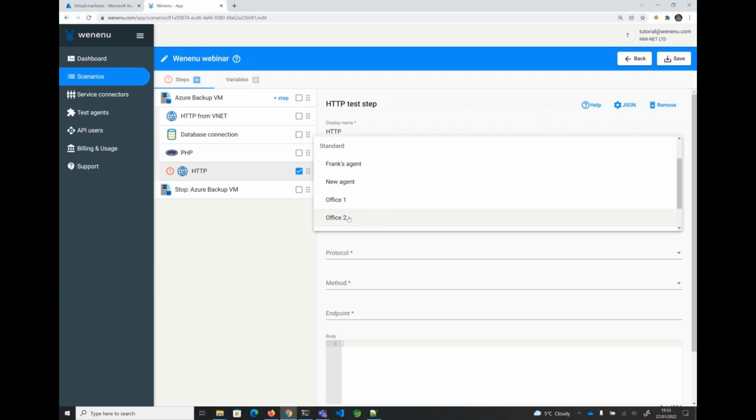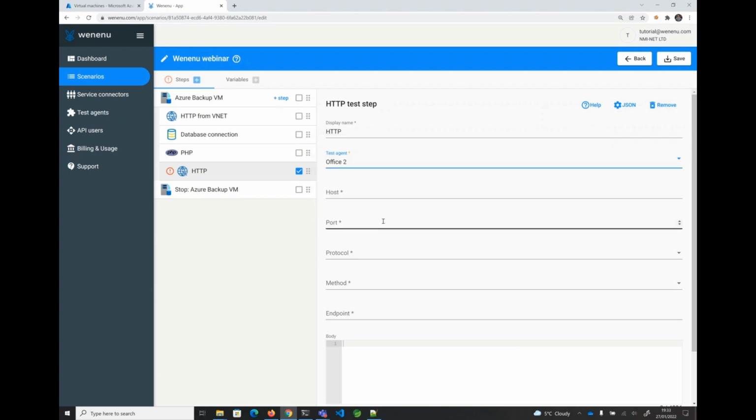This is running here in the office at us. So I'm going to choose that test agent, and the host is web1. So our network configuration at the moment allows us to just use web1, but obviously this host depends on the individual network configurations, because this is now going to go from the office to the Azure subnet, and so other naming conventions might be needed, or other hosts.